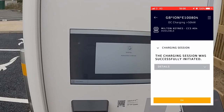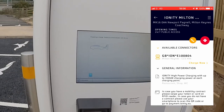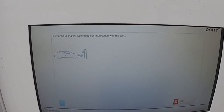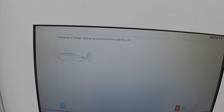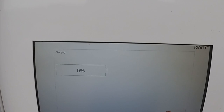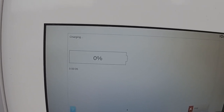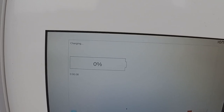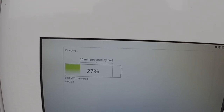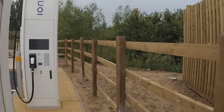Oh, it's whining. There's another little installation here. There's a big old clunk from that a second ago. So, if we look in here, I'm going to charge. I can hear the loud noise. More clunks. Charging, here we go, good. So it's going to take a minute just to decide how full the car is. There we go, so it's 27%, and the car claims it's going to take 16 minutes. Let's see if the dash agrees with it.